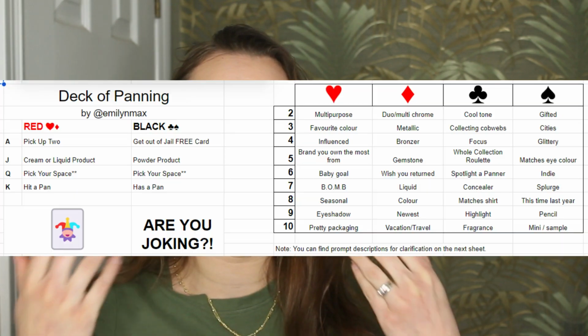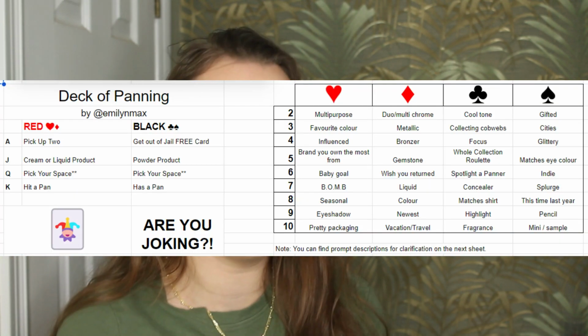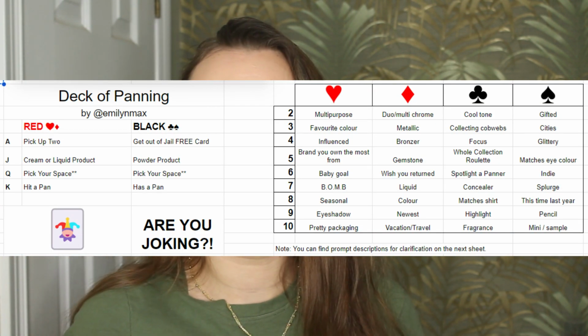Today's video is going to be the second update for Deck of Panning, which is a project that I created a couple of years ago now after being inspired by books with Maddie. This is a game-based style project pan involving a game board and a deck of cards, and you start off with 5 cards. Match up the prompt, choose some products, set your goals. I do shuffle the game board every single month except for the face cards, but let's hop into my progress.